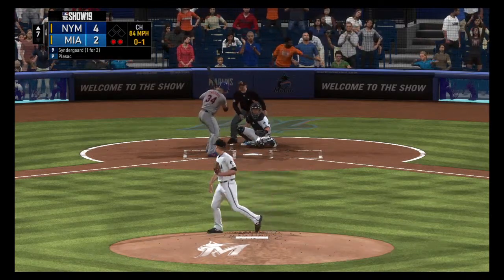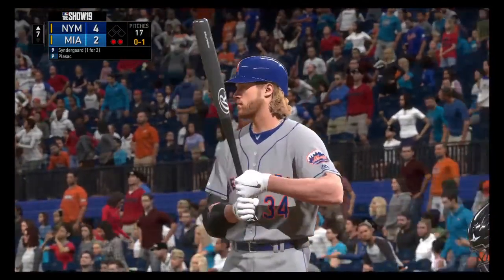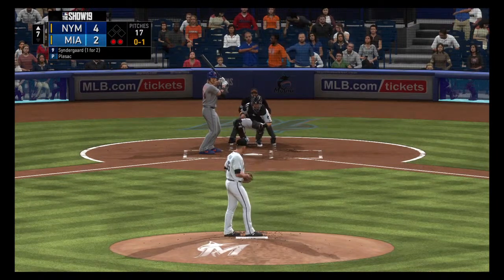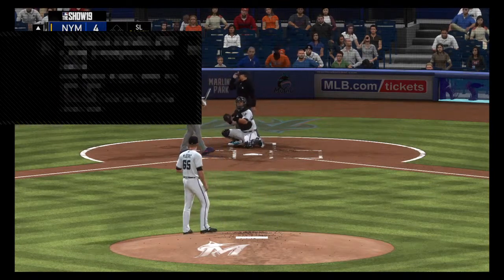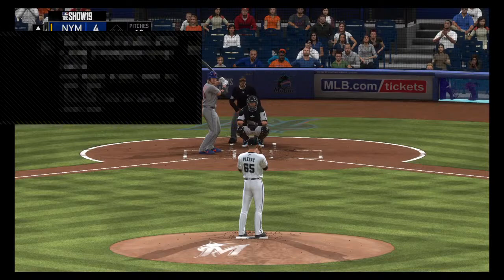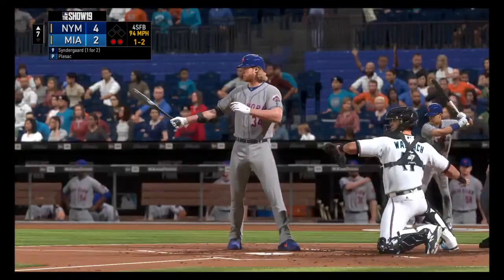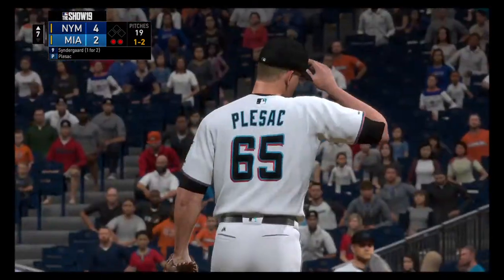Into the box, Noah Syndergaard. As he'll take a look at a strike on the outside corner, it's 0-1. Got him out at his front foot. It's 0-2. No balls, 2 strikes. Mets pitcher behind at the plate with a ball and 2 strikes. Pretty standard fastball right there, 0-2.